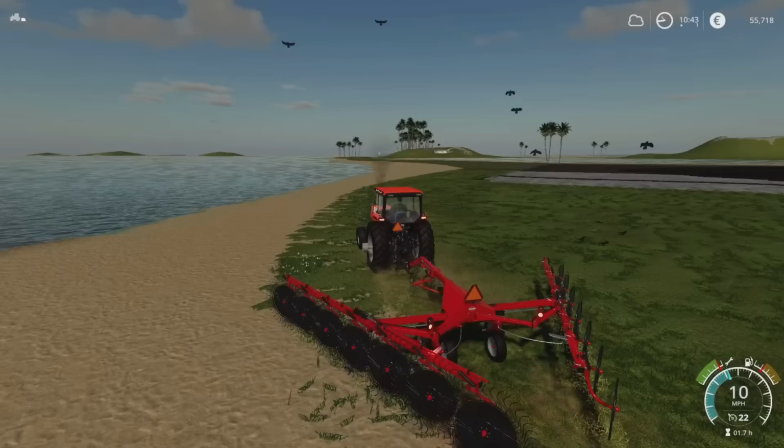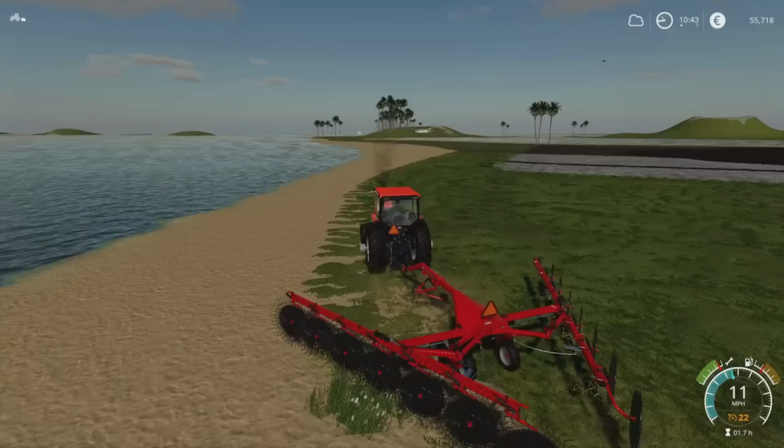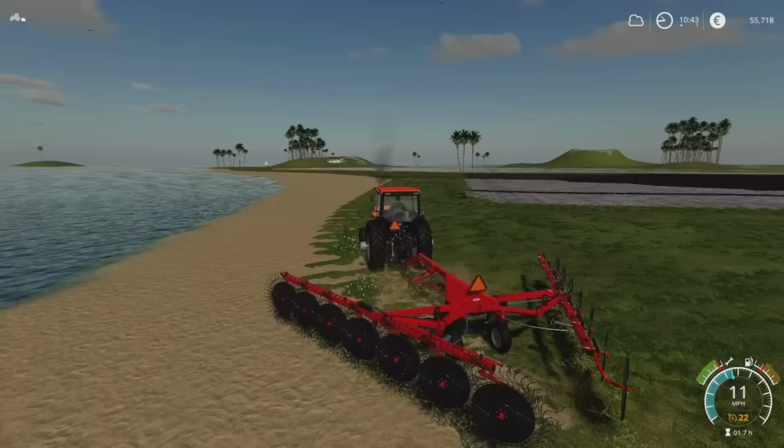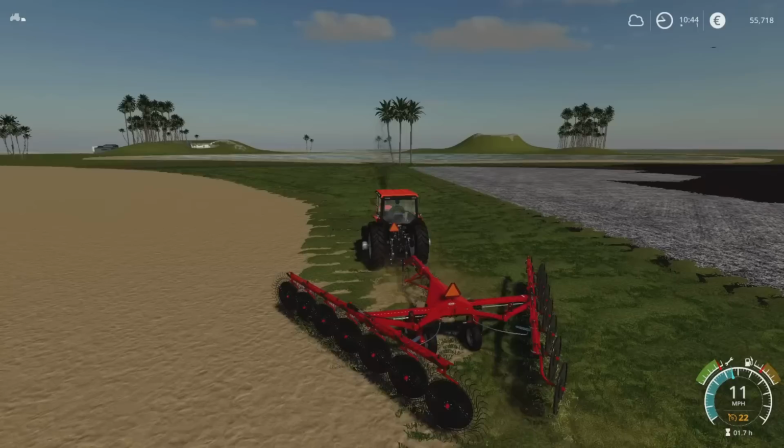Gone too far over. I seem to have real problems keeping either of these bits of gear out the right distance. There we go. Stay out at the right nice angle and we'll be absolutely spot on. It's actually a really nice wide rake, this one.